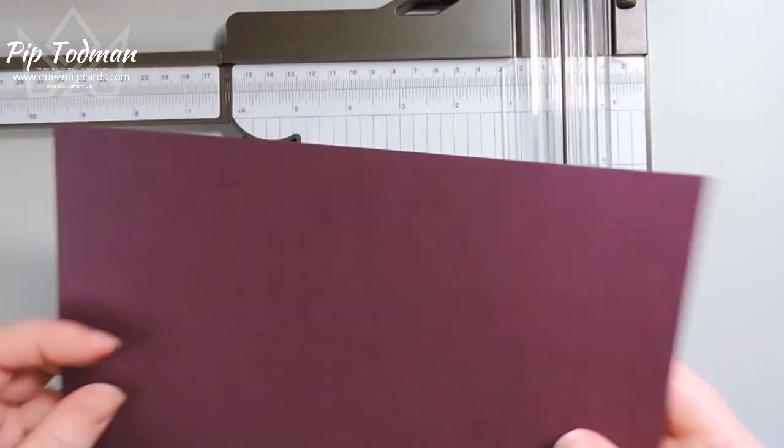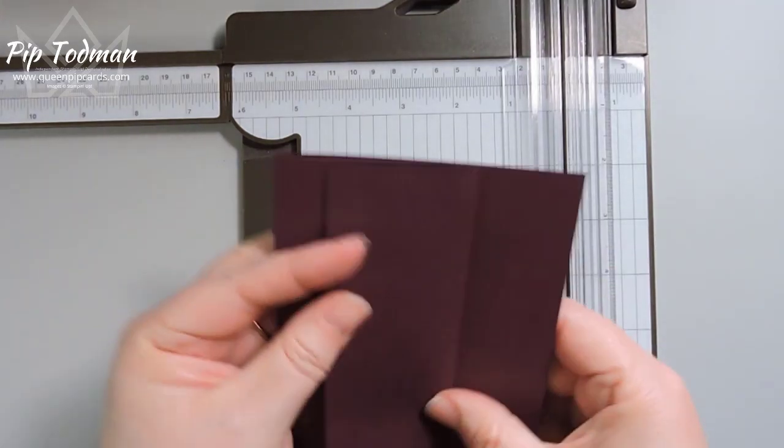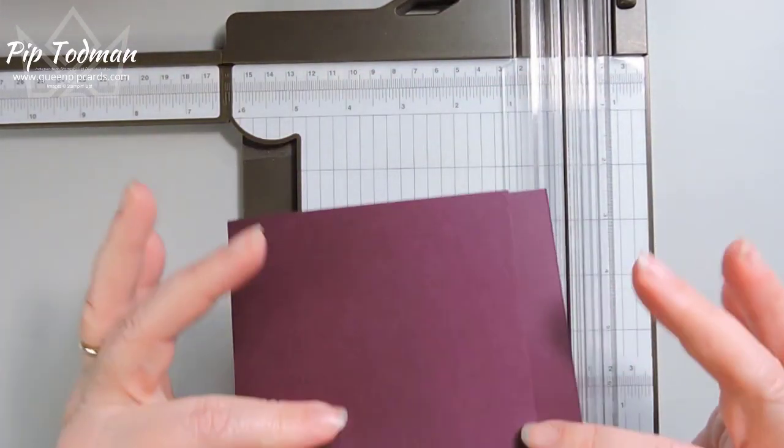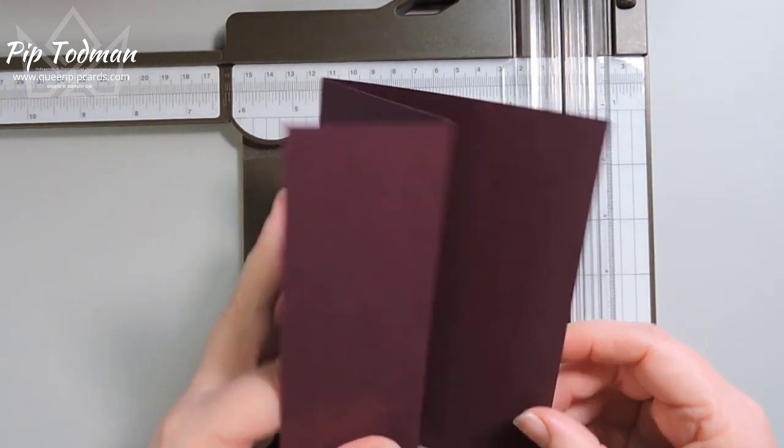Okay. So it folds that way. And then back on itself that way. And that gives you these lovely three panels. Okay. So it's a little bit wider when it's actually open, but you don't put it in the envelope like that. You put it in like that.